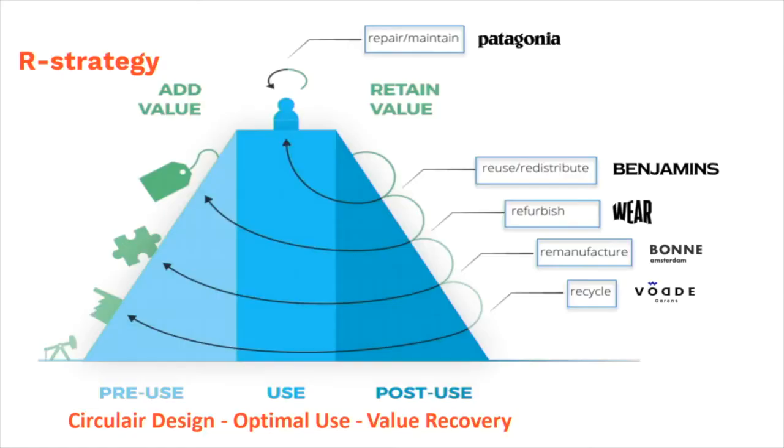So the third category, which is in the post-use phase, is all about value recovery. And these business models generate revenue by capturing the value from used products. So in linear models, this is referred to as waste. Value recovery involves providing refurbished products or selling second-hand products and facilitating remanufacturing and recycling.